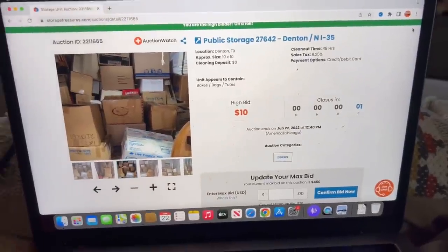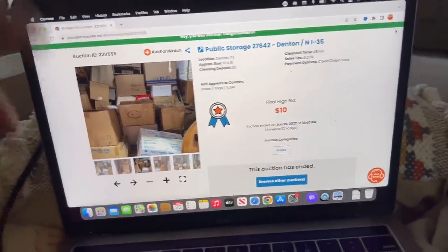Yeah, I'm about to win a unit for $10. What? Holy crap.